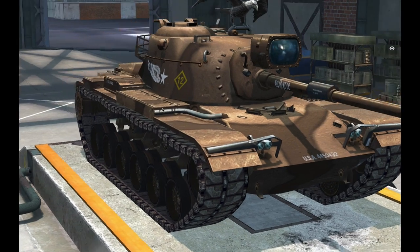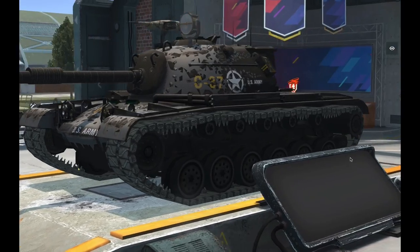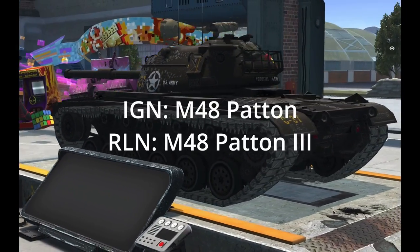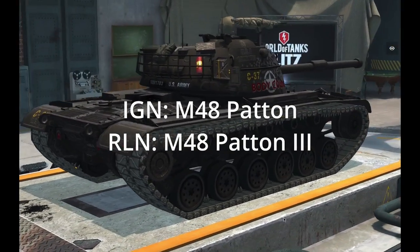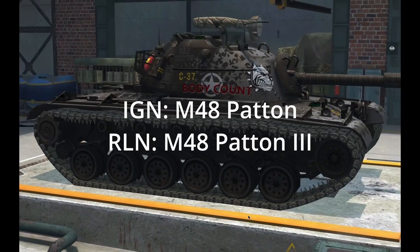Staying with American tanks, at number three is a tank we just kind of touched on when looking at the M60, that of the M48 pattern. Now, in the game, this is called the M48 pattern. It is listed tier 10 in the American tech tree and is designated as a medium tank.